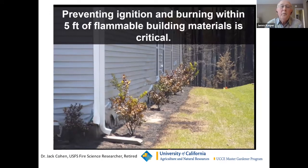So you may say, well, why does it matter? And I think this picture sort of demonstrates this. This was actually taken from an area where there was a fire. That browned area, the darkened area here, basically was all wood mulch. As you can see, the plants that were planted next to the house got torched at the bottom levels, even with the wood mulch that was there.